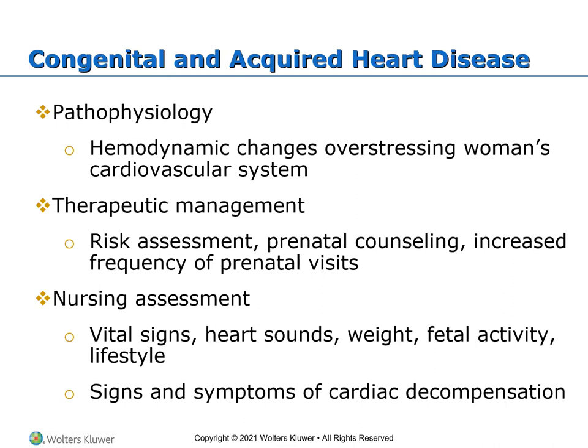So, congenital and acquired heart disease. Those changes are definitely stressing mom's heart out. As the nurse, you're going to be assessing vital signs, listening to that heart, checking those daily weights, monitoring that fetal activity and growth, educating on signs of preterm labor, teaching the importance of medication, and the need for them to conserve energy to decrease that workload on the heart.